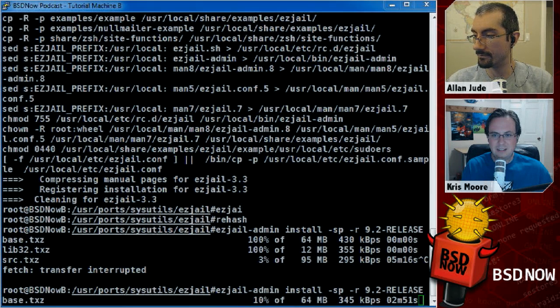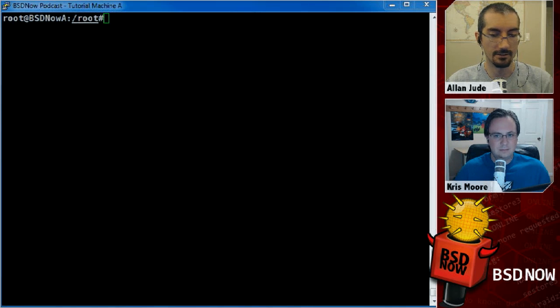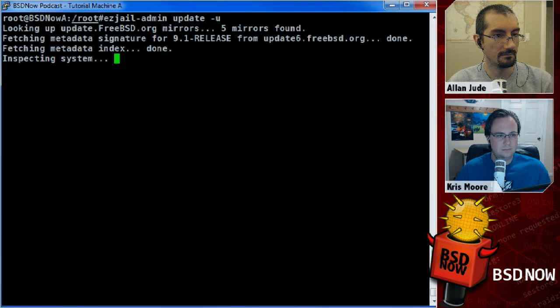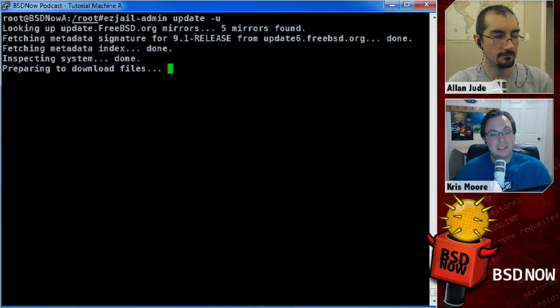Yep. So once we have FreeBSD installed, I'll just switch over to another machine here because the download's going really slow. It must be hitting the wrong mirror. Anyway, when you want to update, you can just do EasyJail admin update -u, and it'll use FreeBSD update to update the base jail. It pulls down all the latest security patches and everything, and now all your jails are up to date. Which is really cool. That's how we do it in Warden too. It just runs FreeBSD update or pkg upgrade inside the jails and brings them all up to speed.